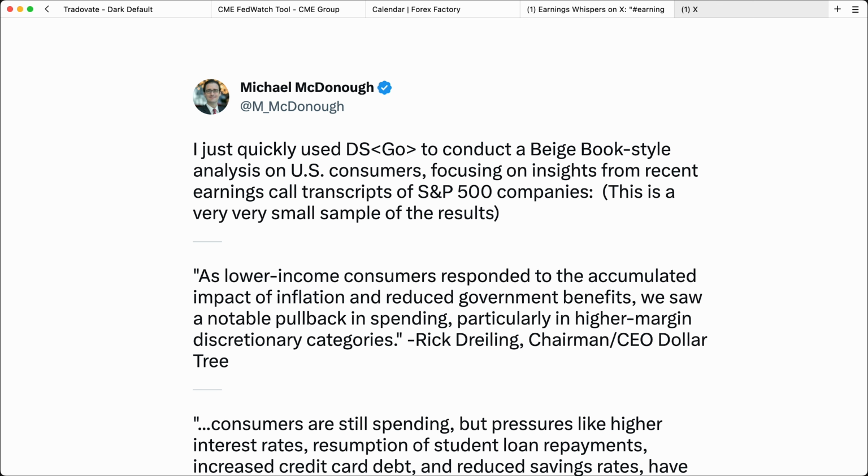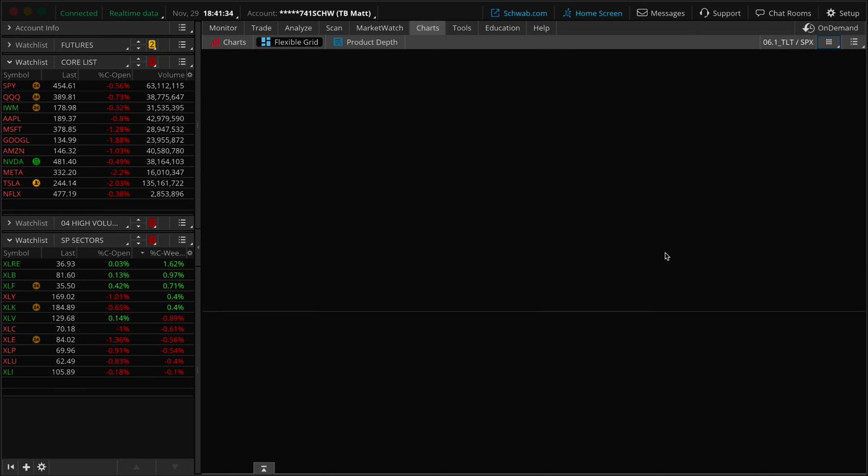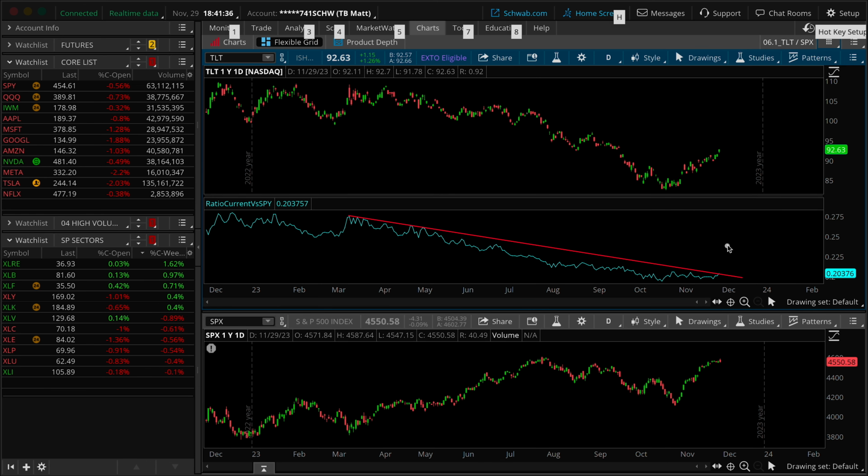Let's jump on over to our risk appetite indications for the broad market as a whole. Starting off is none other than the TLT ratio to the S&P. What you'll notice is that we're still suppressed underneath the resistance trend line over here. And if we break it sideways through time, I want to be very clear about this. We talked about it on Saturday.